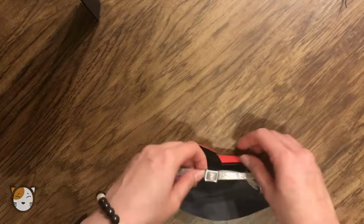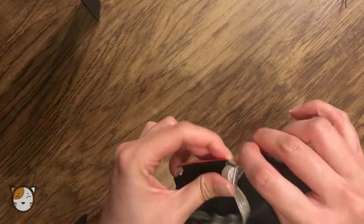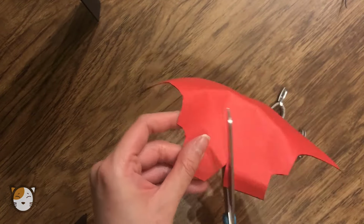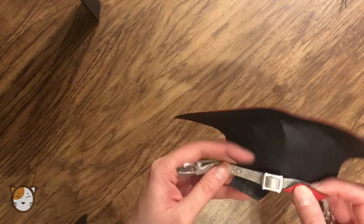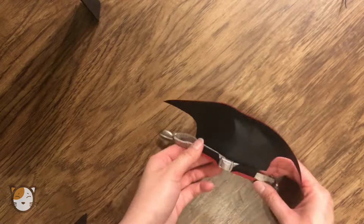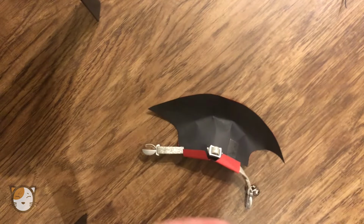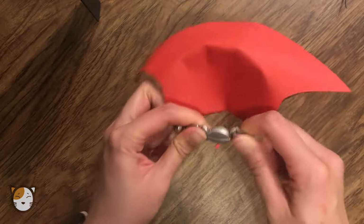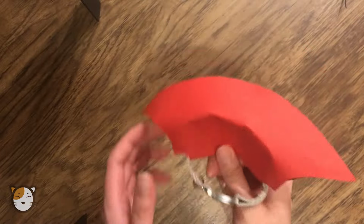Mine has this buckle that kept getting in the way when I was trying to wrap the paper around the collar, so I just cut a triangle where that buckle would fall so that it doesn't get caught on it. Then once the bottom of the paper is wrapped around the collar, you can just tape the loose ends together and then tape it to the back of the collar. And there you go, that's your final vampire cape look.